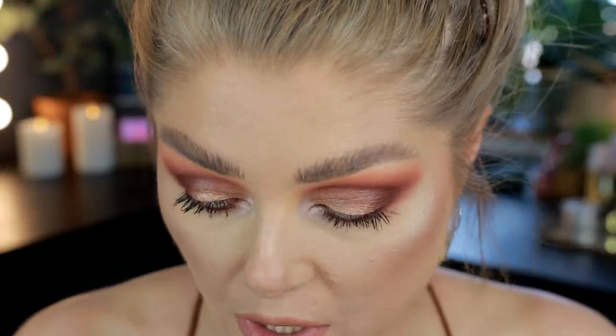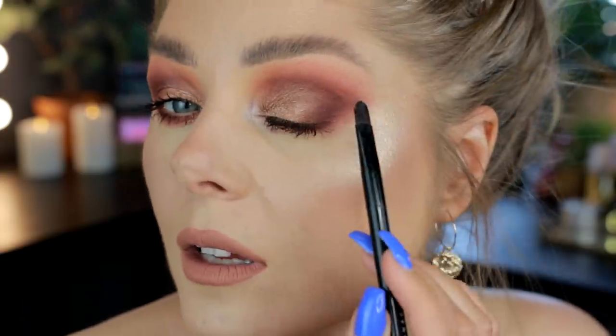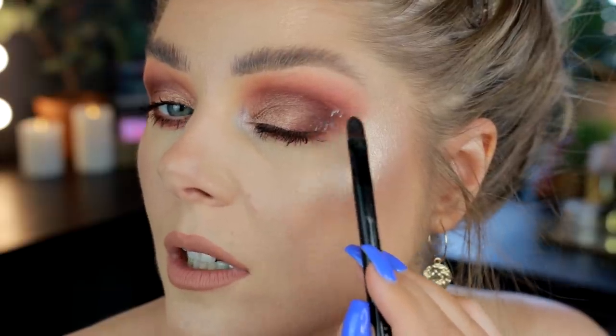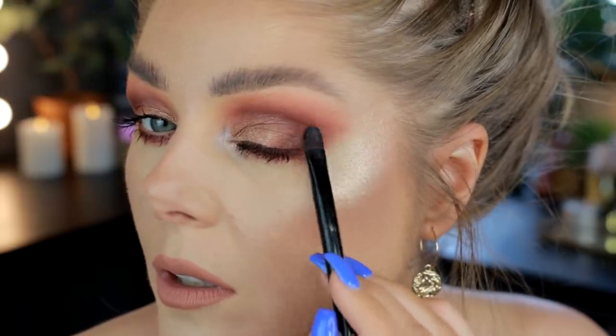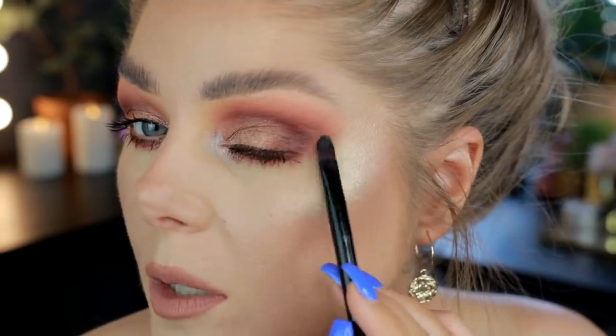That could be cute. So I'm just taking a flat brush. This one is from NYX. I actually really enjoy this one. I just recently found it in my collection, but it's really nice. I'm also using the NYX glitter glue and I'm using very little, as you can see, and I'm just gonna tap a little bit and just tap it out a little bit around my outer corner. You can see I'm not swiping, I'm just tapping.